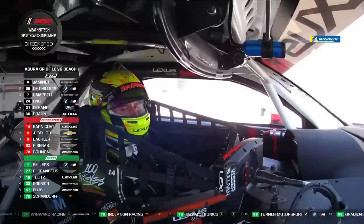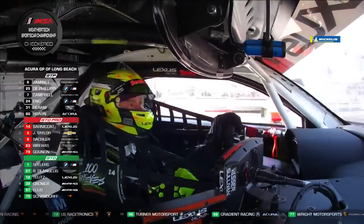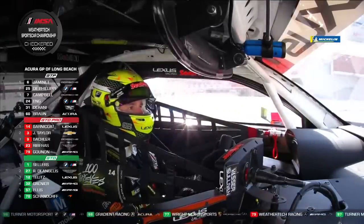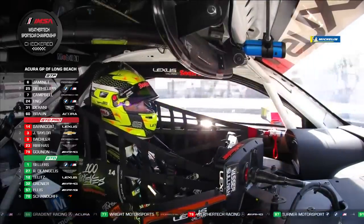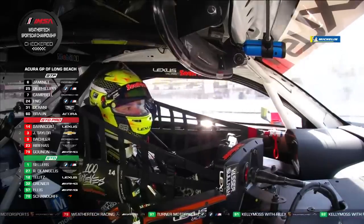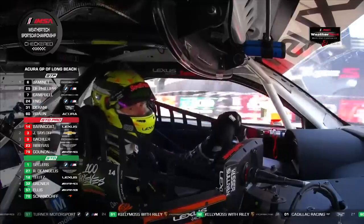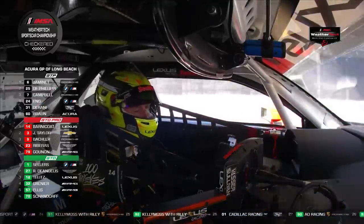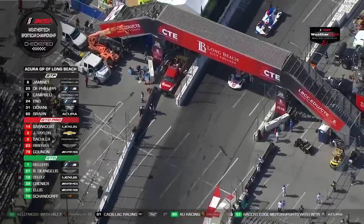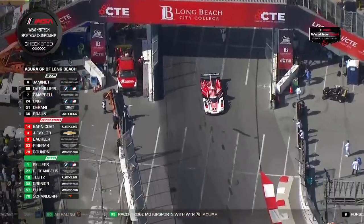Pipo Derani with a bizarre strategy there for Whelen Engineering. Interesting to hear post-race what went on there. The 31 car must have been a problem, wasn't it? Has to have been a problem. A minute off the lead at the end, which is the extra pit stop, isn't it? Let's be quite clear about that. They were twice down the pit lane to everybody else's once. Ricky Taylor will finish seventh behind the number 60 Acura. So that is going to have implications for the championship points standings for the leaders coming in here.